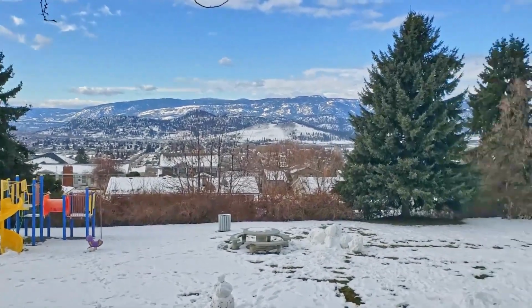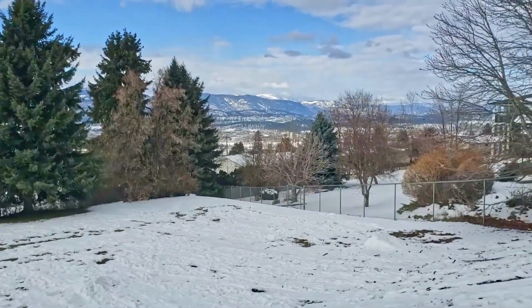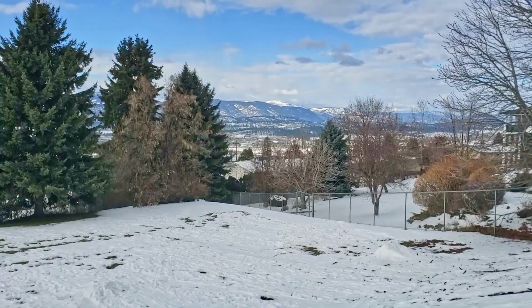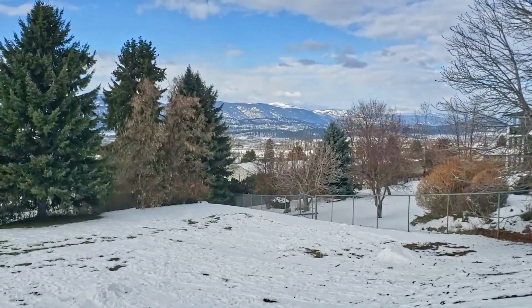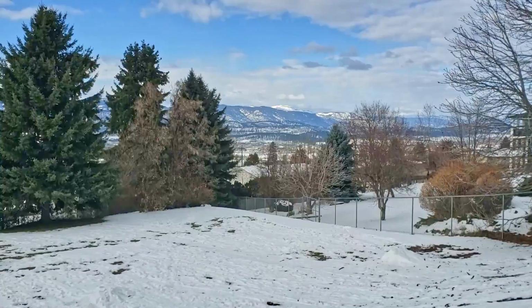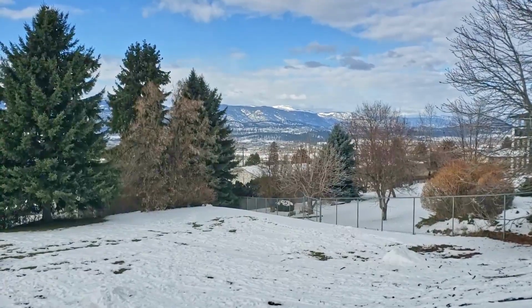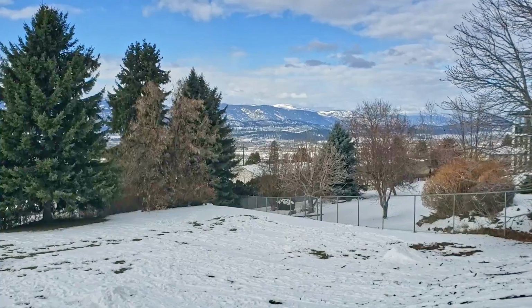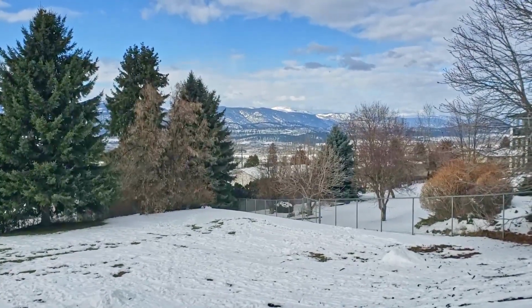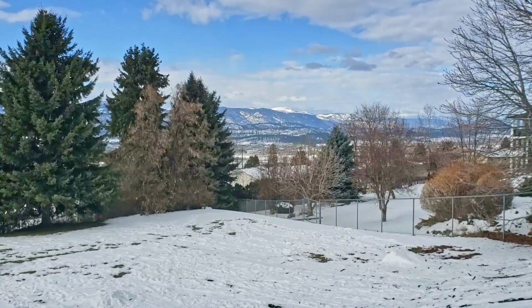And then if we turn this way to the northwest, of course, towering over everything, we see the wide white peak of Mount Tehetkun, which is the highest mountain to the northeast of the Okanagan. It's not technically in the Okanagan, it's technically in the Thompson Plateau, but it's the largest mountain around the northeast quadrant of the Okanagan.